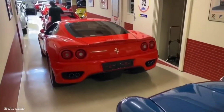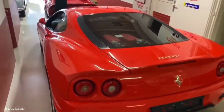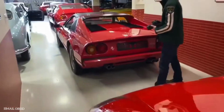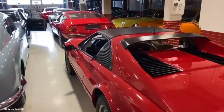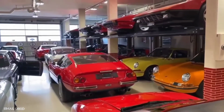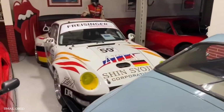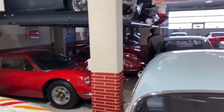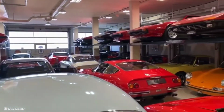Ferrari 360. 308 as well. There's 365 Daytona. 993 GT2 race car by the looks of it. And lots of other things. I'll go take a closer look.